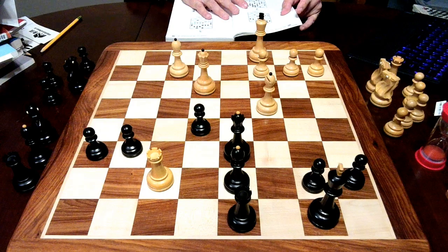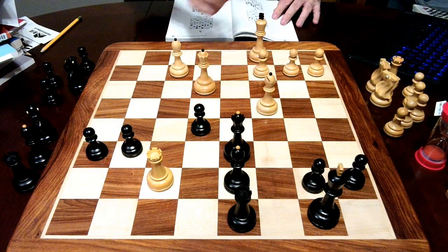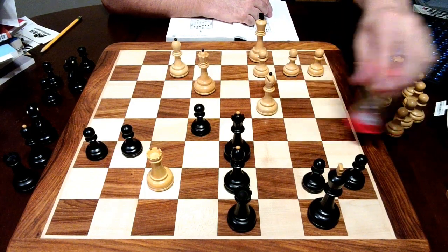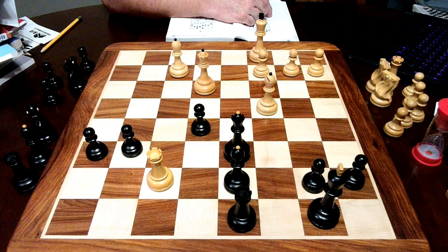Now I will go to position number 2, which is also black to move. I would generally take these 3 minutes and you think. In reality, I will do it just for position number 1. The solution is quite simple, honestly. I think you can see it too, right?